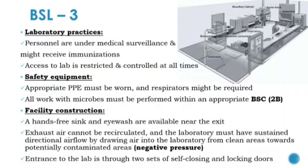Facility construction. A hands-free sink and an eyewash station must be available near the exit. The exhaust air must not be recirculated within the lab and must be released to the outside after passing through a HEPA filter. The laboratory must have sustained unidirectional airflow by drawing air into the laboratory from the clean areas towards potentially contaminated areas by negative pressure. The entrance to the laboratory is through two sets of self-closing and locking doors.